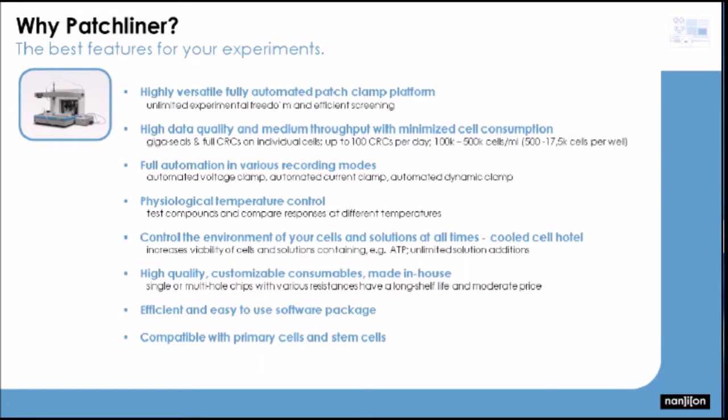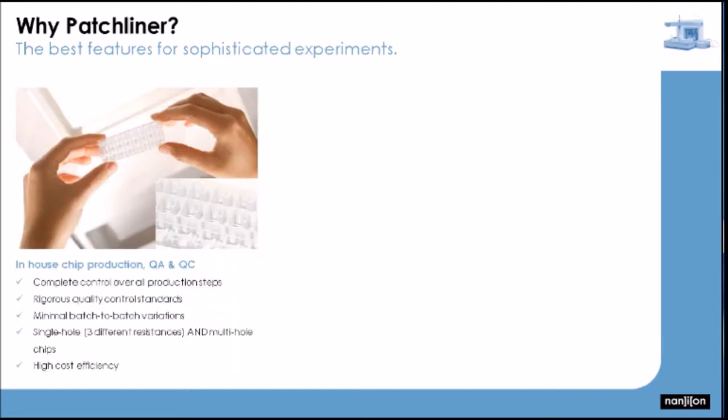It comes with high quality customizable consumables made in house. You can have single or multi-hole chips and various resistances. It has an efficient and easy to use software package, and it is compatible with primary cells and stem cells as well. Now I would like to introduce the chip of the Patchliner. It is also called the NPC16 chip because it has 16 wells.